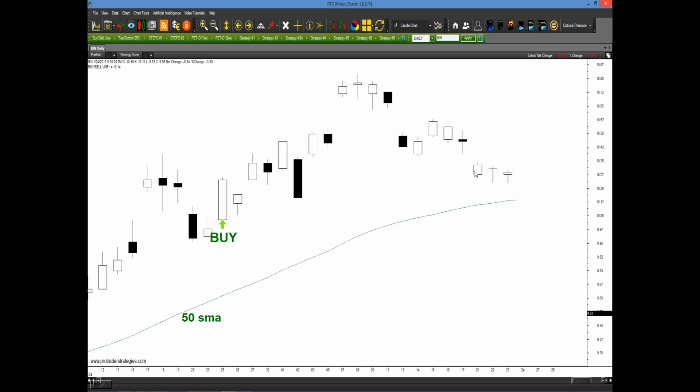Now, look at this. We have 3 bars that close in the top 25%. They're above the 50, and they met all of the remaining rules of strategy number 4. So we have 3 buy setups right here. Now, sure, we had some that closed in the top 25% here, but they didn't meet the requirements of strategy number 4. But these 3 did.